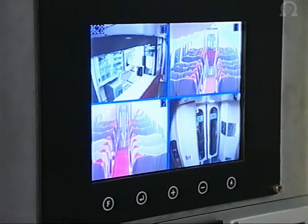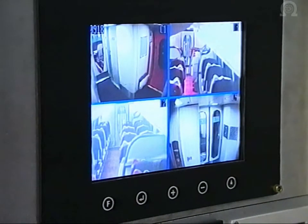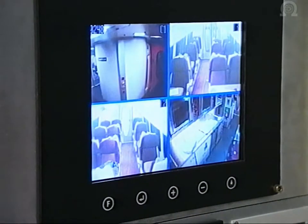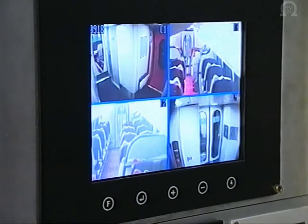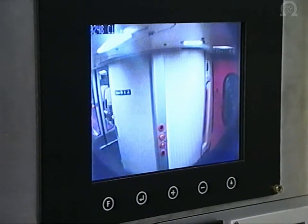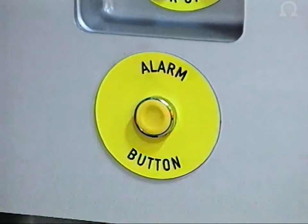Another important safety feature linked to the TMS is the closed-circuit television system, which is monitored in the train manager's area. Each vehicle is equipped with 4 cameras, and the system is normally set to cycle through 1 vehicle every 5 seconds. In the event of an alarm, the system will stop cycling and will lock on to the nearest available camera.